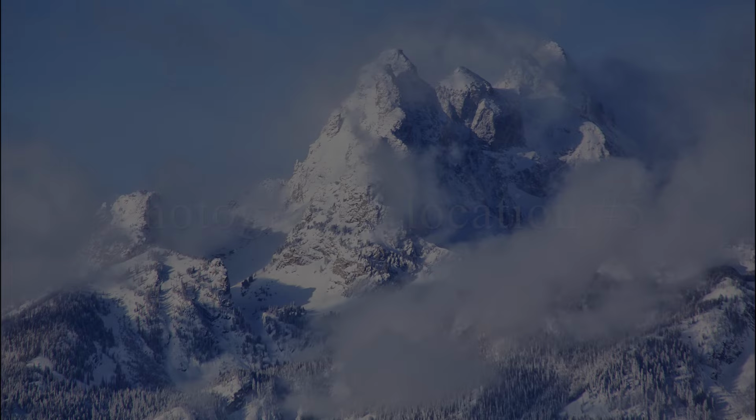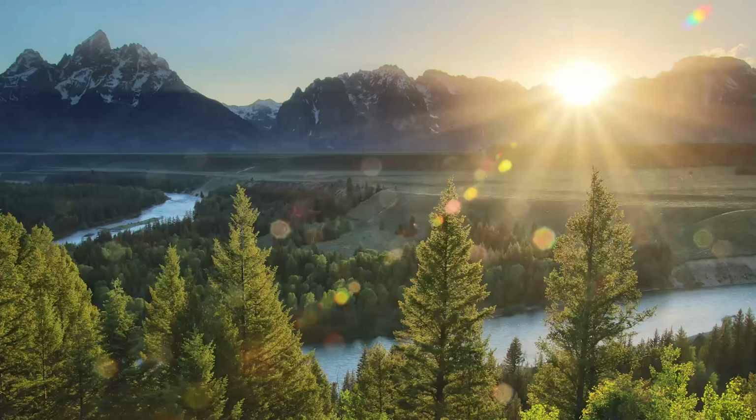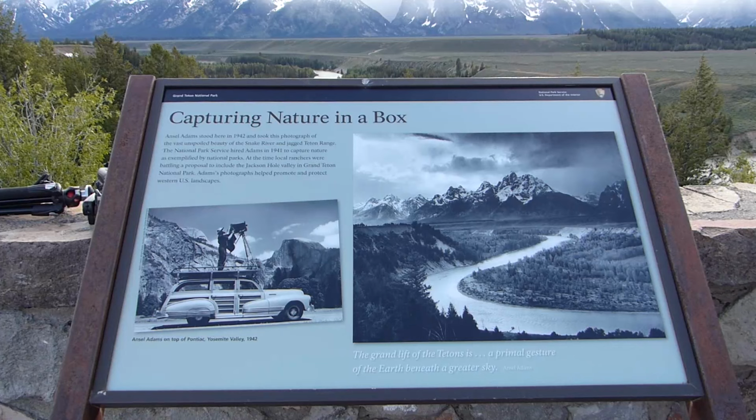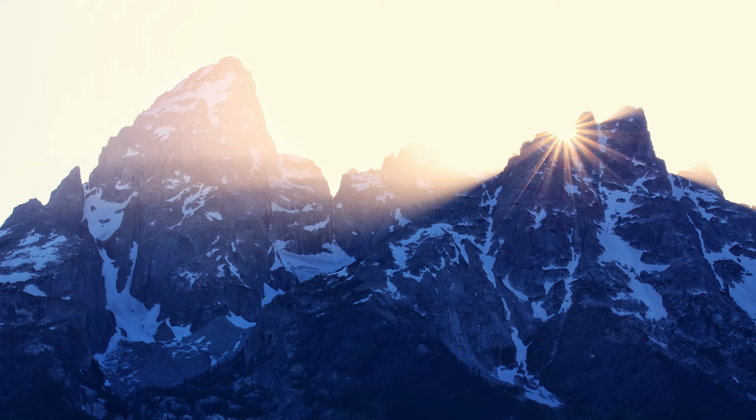Photography location number 5 is called the Snake River Overlook. This is located on the outer Park Road, US 191, and it's about 8 miles north of the Moose Junction. Now this is the classic S-curve of the Snake River down below you with the Tetons behind. Ansel Adams made this shot famous a long time ago, and since then the trees have grown up quite a bit and you actually can't see much of the S-curve anymore, but it still makes a great location, especially to watch the sunset.